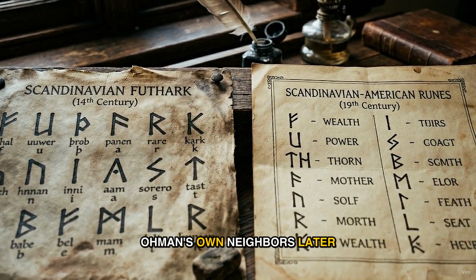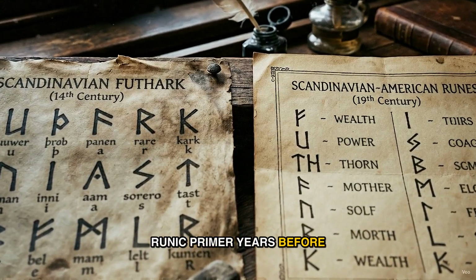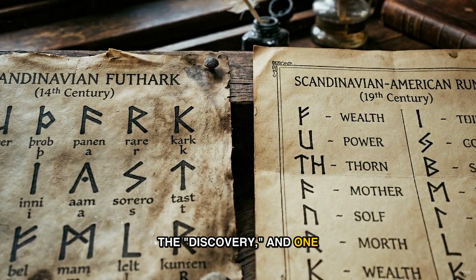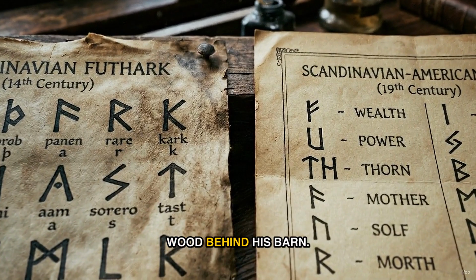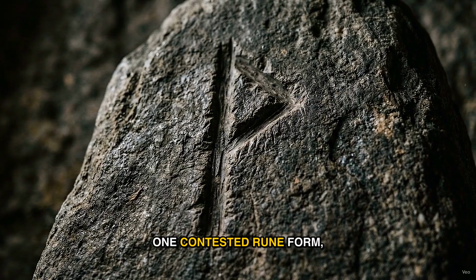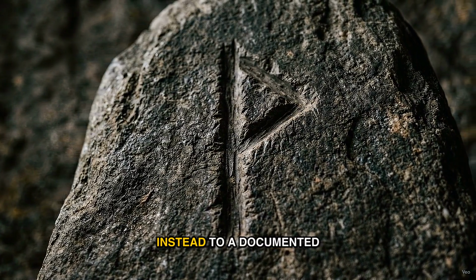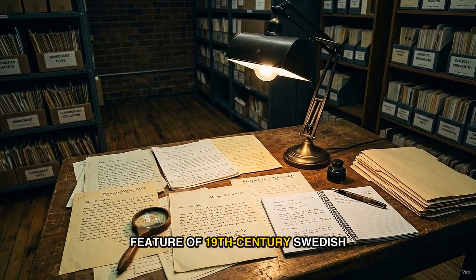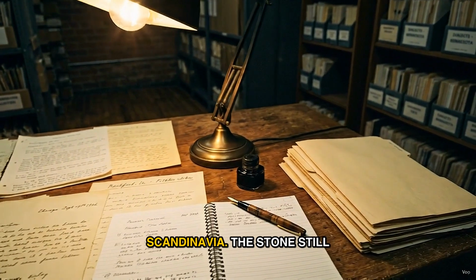Oman's own neighbors later recalled him showing off carving skills and a runic primer years before the discovery, and one account describes him practicing unusual letter forms on scrap wood behind his barn. A 2000s reanalysis of one contested rune form, meant to be evidence for authenticity, was traced instead to a documented feature of 19th century Swedish dialect writing, not medieval Scandinavia.